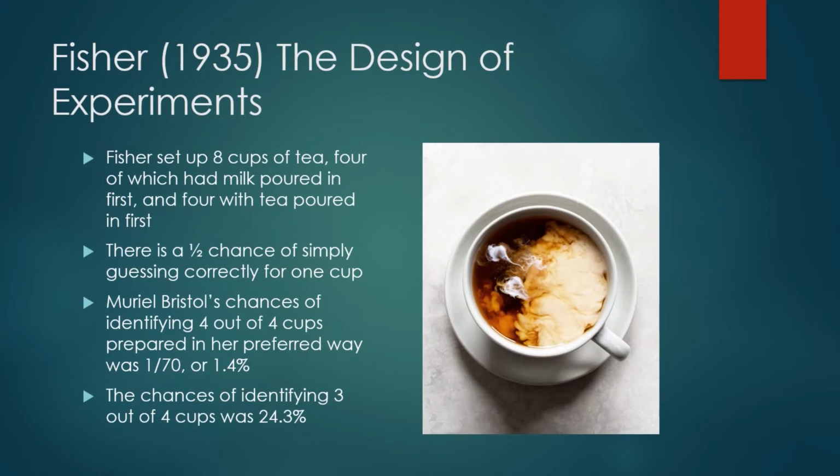So when they're setting this up, Fisher's madly doing all the calculations, trying to figure out how many does she need to guess correctly for me to be confident that she can actually tell the difference between tea prepared one way or the other. So, by the way, she identified 8 out of 8 cups correctly. So she was 100% of the time able to tell the difference between tea prepared one way and tea prepared the other. So she absolutely proved her case beyond a shadow of a doubt that she could tell the difference. Okay. So, famous scientist disbelieves woman, is proved wrong.